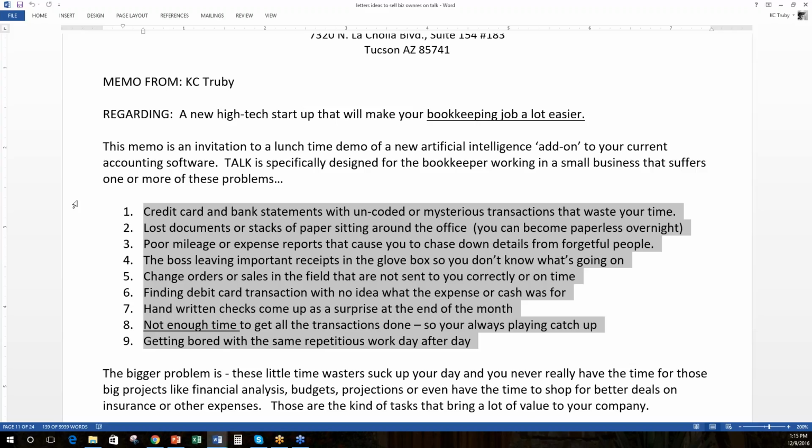Or I found a debit card transaction. I got no idea what the expense was for, or a handwritten check. I just don't have enough time to do all the transactions that come in. And the last problem is I'm totally bored. I'm doing the same stupid electric bill for 13 years in a row. I'm tired of doing the bookkeeping electric bill. So those are the things that they're telling me that bug them.